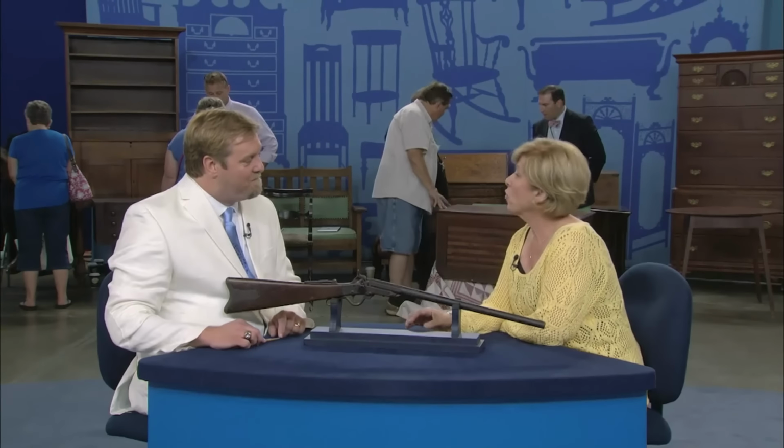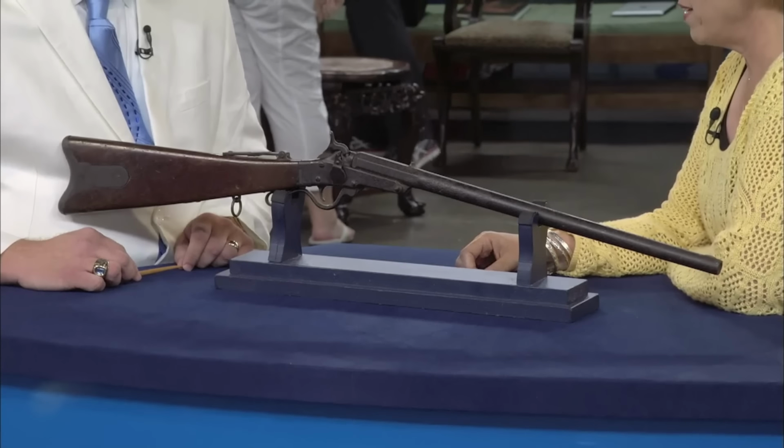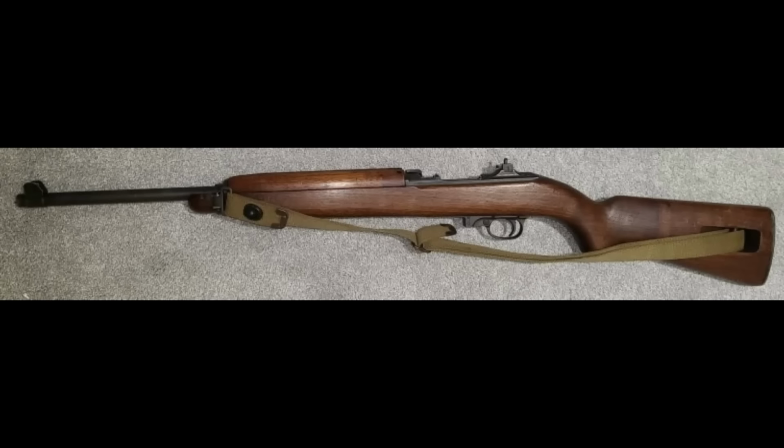A Civil War-era rifle reveals a hidden history, a rare feature, and a surprising valuation. A guest brings an old gun that has been in the family since the Civil War, believed to have been left behind by a Union soldier at his great-great-grandmother's Mississippi home. He identifies it as a Marbury carbine, but the appraiser corrects him.